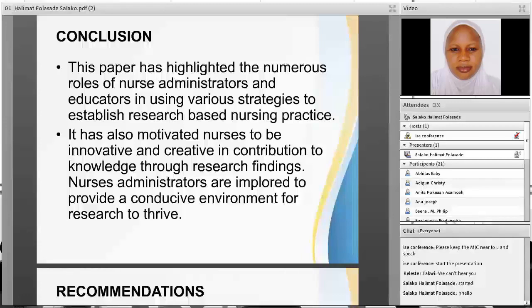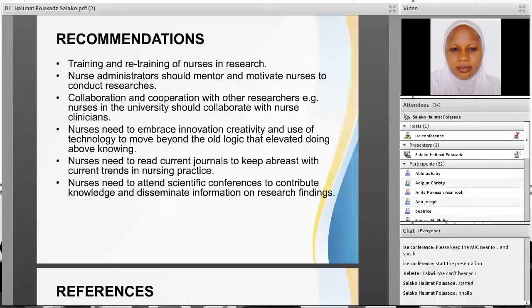Then my recommendation: training and retraining of nurses in research. Nurse administrators should monitor and motivate nurses to conduct research. Collaboration and cooperation with other researchers, for example the nurses in the university, should be elaborated with nurse clinicians, as those are the nurses in the hospitals.